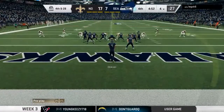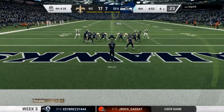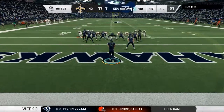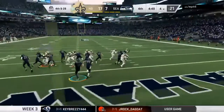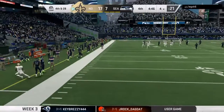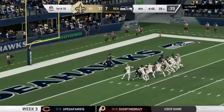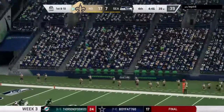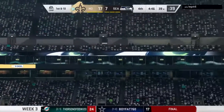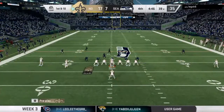Now here's Michael Dixon as the drive goes backwards, so he's on to punt it away. He gets this away. It's a good one, drawing toward the sidelines. And this punt goes out of bounds, and it'll be marked inside the 40. Here we go. The Saints offense on the field, ready to get their drive started.